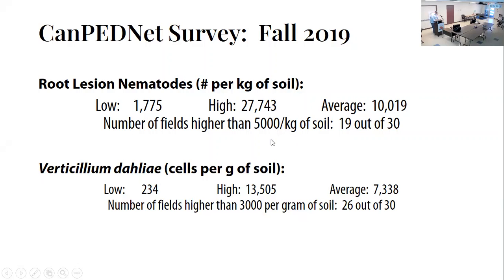5,000 nematodes per kilogram of soil is the previously agreed upon threshold level for damage in russet Burbanks. So 19 out of our 30 fields were at or above that threshold, and the average was twice the threshold. So that tells us we have lots of root lesion nematodes on average in a lot of our fields.